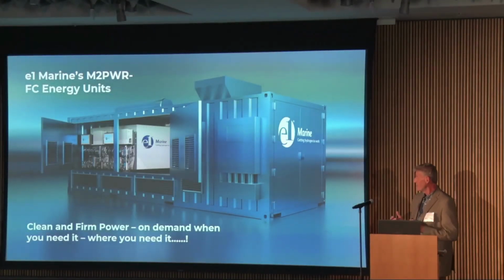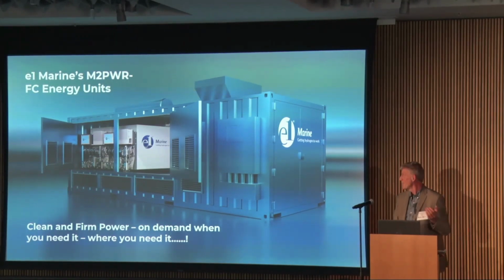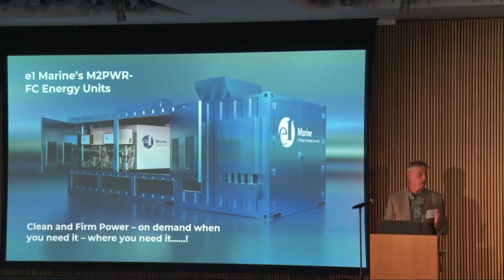The M2H2 power container is just part of the solution. Hopefully it will be coming into the marketplace by midway through next year, maybe Q3 next year, and we hope it can find solutions for many of your operators.